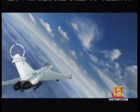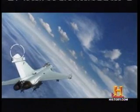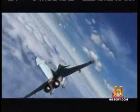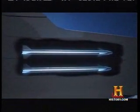It takes years of training and being exposed to different scenarios and figuring out how you're going to handle those scenarios and still come away alive and having achieved your tactical objectives. The first Raptor breaks hard into his opponent, forcing him in the direction of the second Raptor. The second Raptor locks on with his heat-seeking AIM-9X Sidewinder missile.